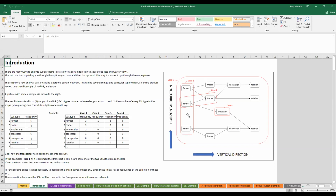But in case you have, for a retailer, for case 2, for example, a retailer who wants to know how the supply chain looks like, they probably know with which trader they have a collaboration and which farmers are part of that. So they know the name or their address. In that case, you have a specific supply chain.